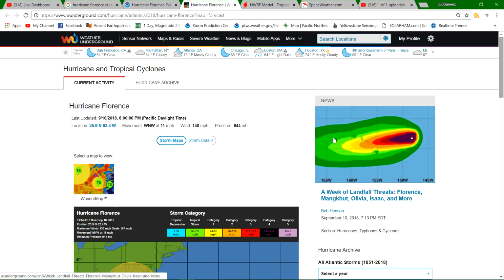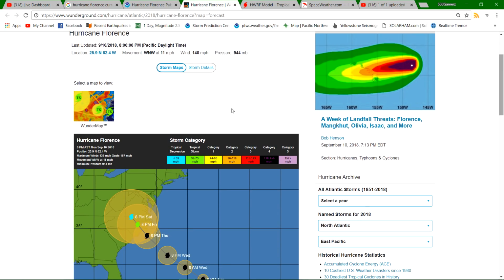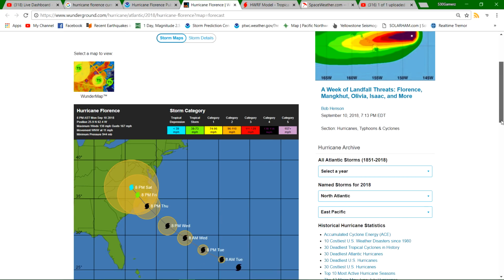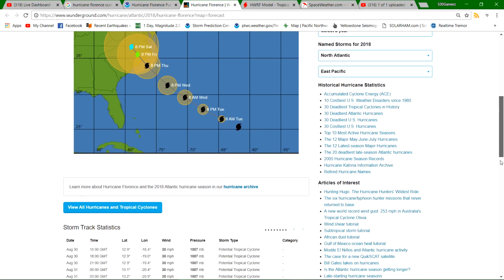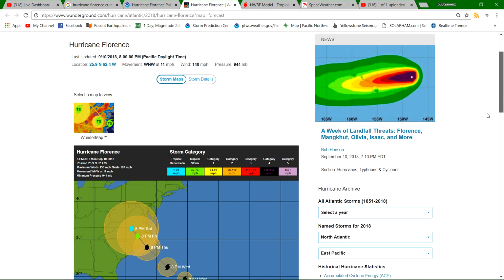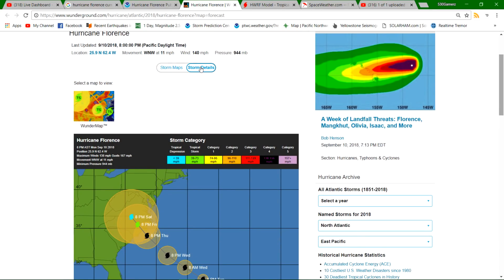It was moving west-northwest at about 11 miles per hour, with sustained winds at 140 miles per hour and pressure at 944 MB. And it's definitely continuing to gain strength. We're looking at some wind gusts. See where the wind gusts went to here. Storm details. Here we go.